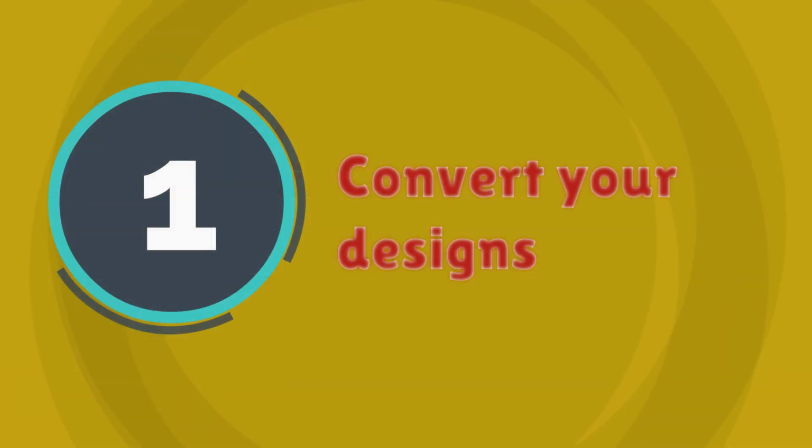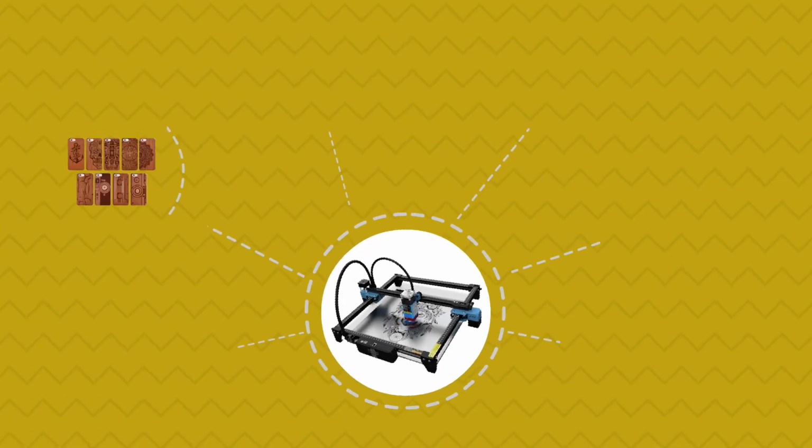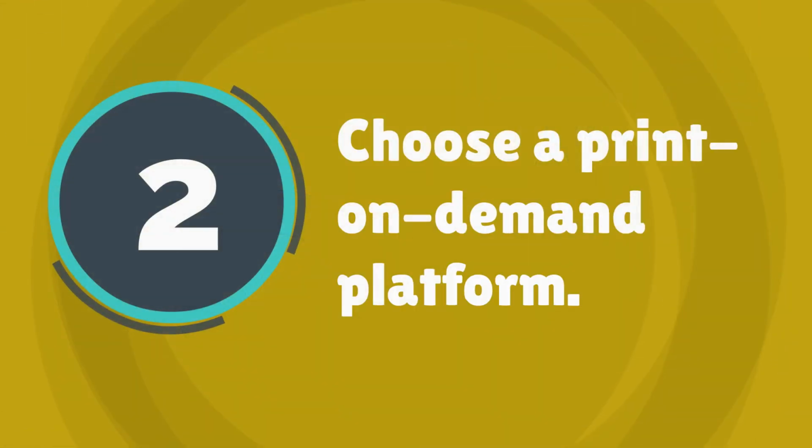Step 1. Convert your designs. A few tweaks in your software, and they're ready for t-shirts, mugs, phone cases. The possibilities are endless.